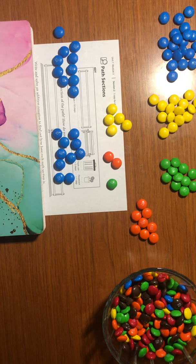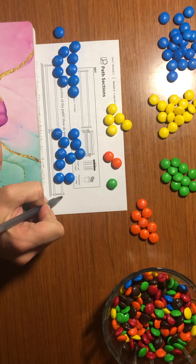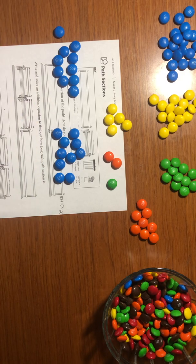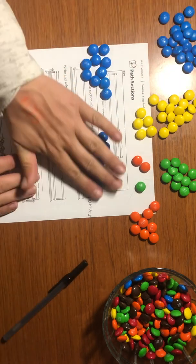If I were to write this equation out, I would write it as 10 plus 10 equals 20. And it's a little bit hard for you guys to see, but I promise that I will write bigger on the next one. So moving down, we have different problems that we have to solve.